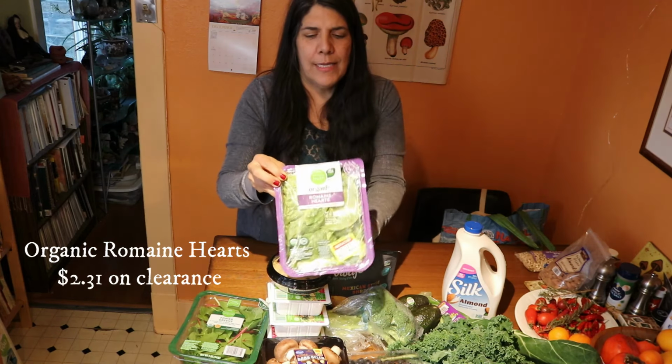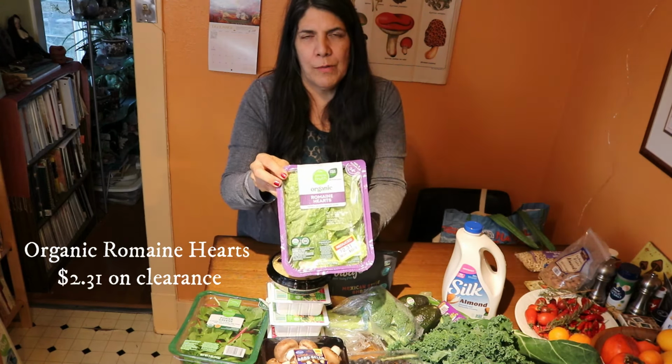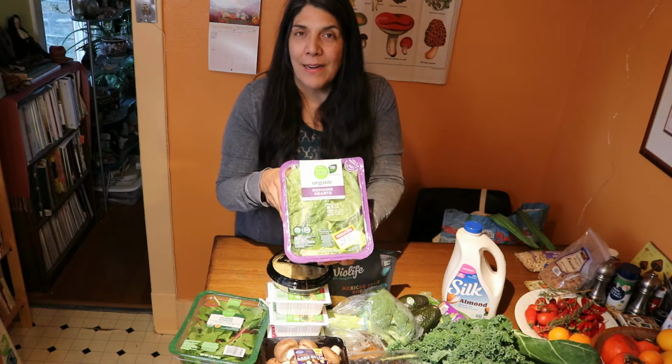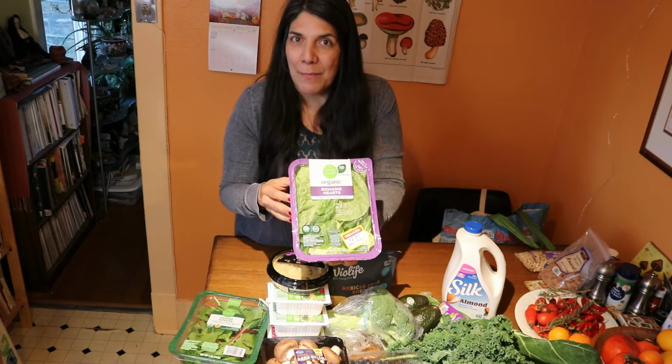I also got this because it was on sale. I needed some lettuce, and they seem to be pretty much out of the organic lettuce, but this was on sale. This will make a nice salad or some little lettuce wraps.